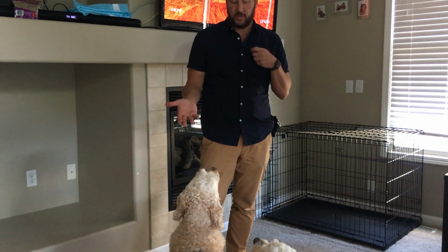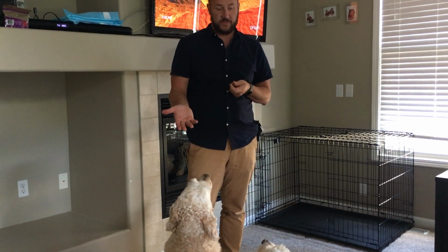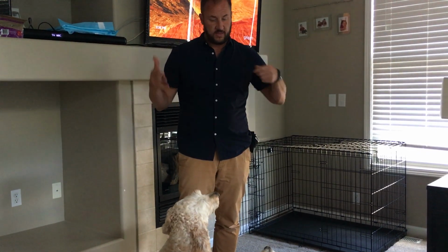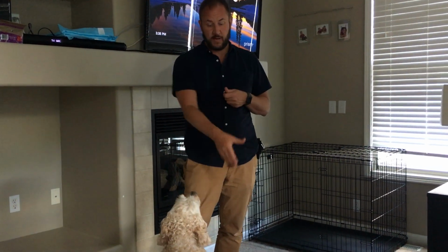Now, the Guardian did a really good job. Normally, I get paid to facilitate these sorts of introductions, but the Guardian took him to a big outdoor space and introduced them together, and you can see they're doing great as long as he's not barking.